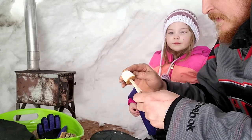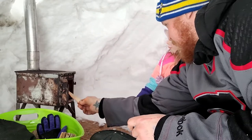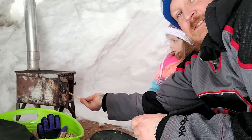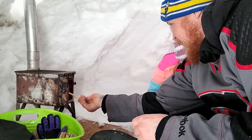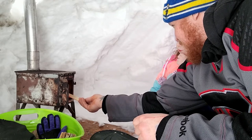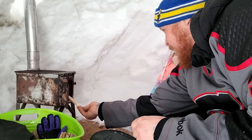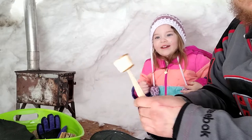And then we're going to flip it, because we want to have a nice even cook. All right, you ready? Or you want me to do it? You do it. Me do it? Oh, it's starting to smoke. Starting to smoke. Oh. There we go. Now let me eat it.